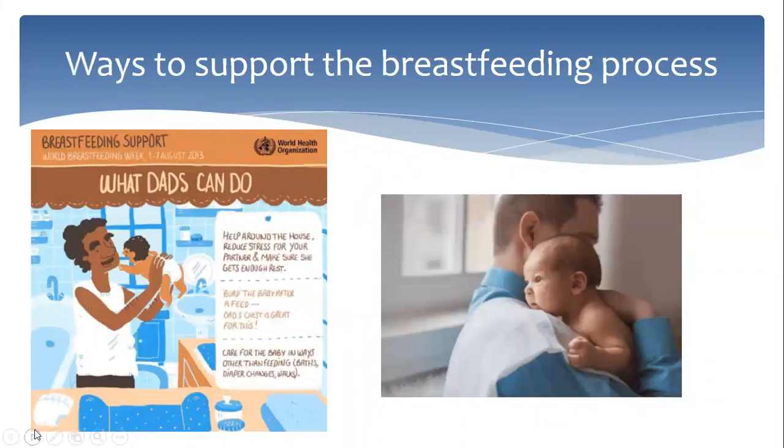Some ways to support the breastfeeding process. What dads can do: help around the house more. Reduce stress for your partner and make sure she gets enough rest. You can burp the baby after a feed. Dad's chest is great for this. And care for the baby in ways other than feeding, such as baths, diaper changes, and walks.